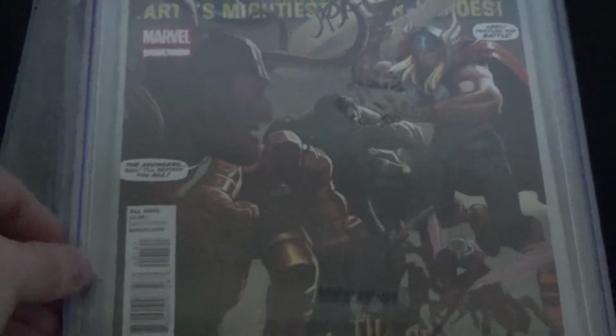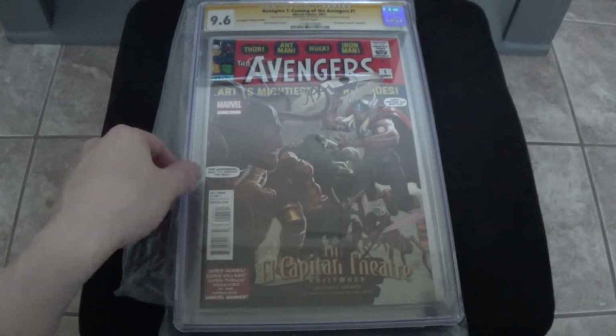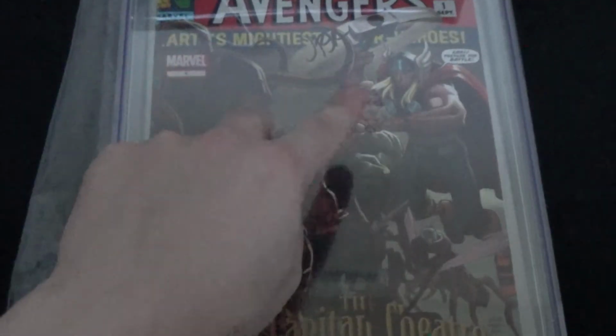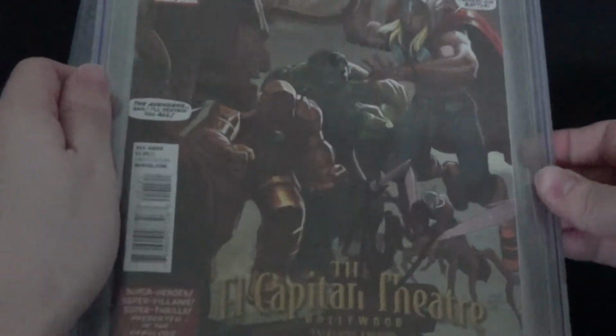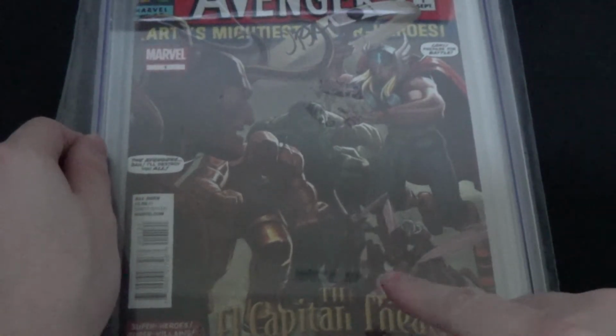But if you guys haven't noticed, I have 2 signatures on here. One of them is easy to spot here, John Romita Jr. And the other signature, it's harder to tell, but it's right here. It's also Stan the Man Lee.